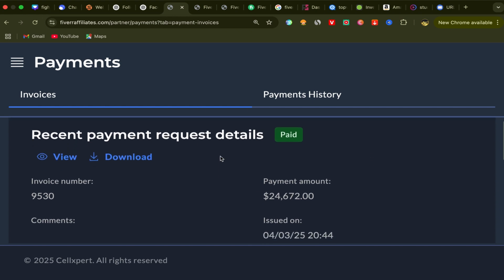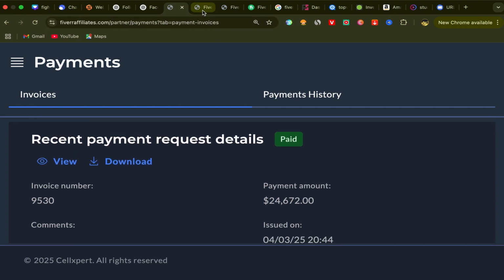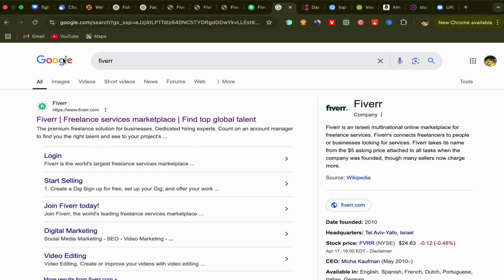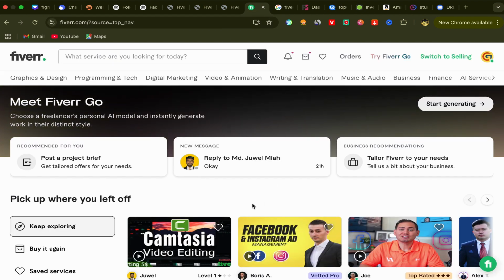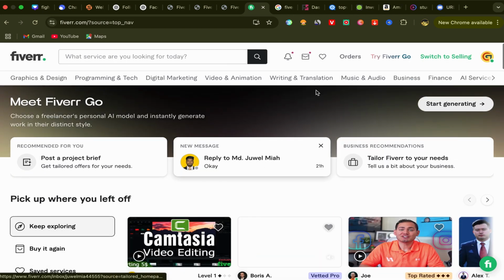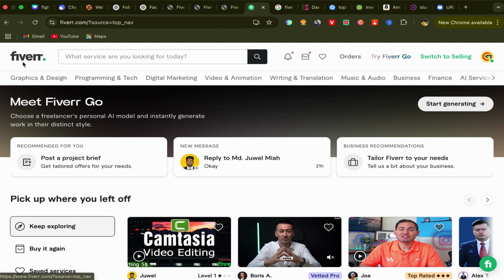Anyway, for people who want to start making money with affiliate marketing using Google Maps, step number one, you need to create an affiliate account like this one. It's super easy and it's free. You can go to Google and search for Fiverr, click on the first link, and sign up using your email address. The sign up process is super easy and simple. After you finish, this will be your home page and you should have an account like this one with Fiverr.